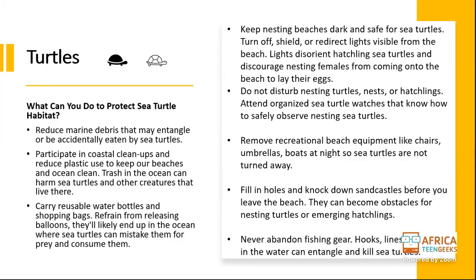Remove recreational beach equipment like chairs, umbrellas, and boats at night so sea turtles are not turned away. Fill in holes and knock down sand castles before you leave the beach. They can become obstacles for nesting turtles or emerging hatchlings. Never abandon fishing gear. Hooks, lines, or nets left in the water can entangle and kill sea turtles. Okay, here's just a few things. There are more ways we can help sea turtles.